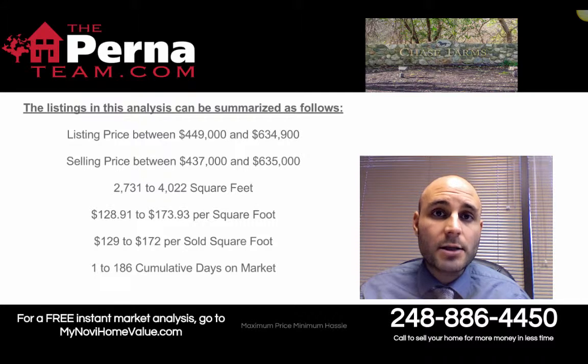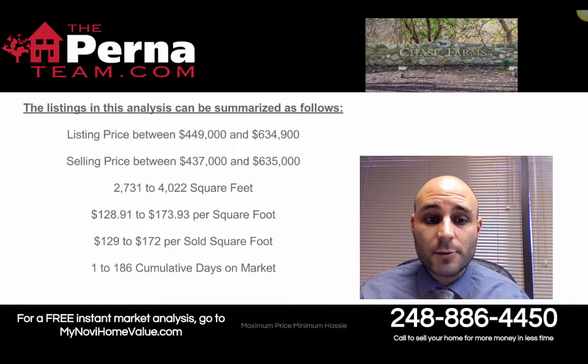There's some walkout lots, some lots that back up to wooded areas that can push that price per square foot up as well. Some owners have really taken the initiative to have great finished basements, really put a couple of bucks into the kitchen and make them shine. And that reflects again in that price per square foot between $129 and $172.